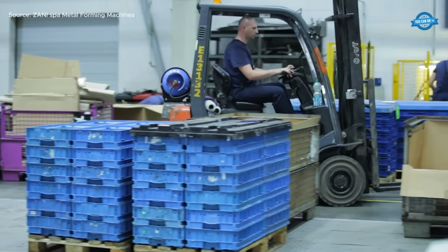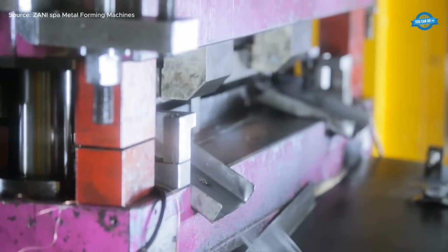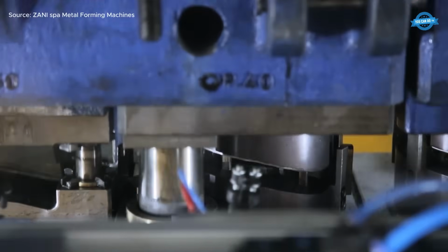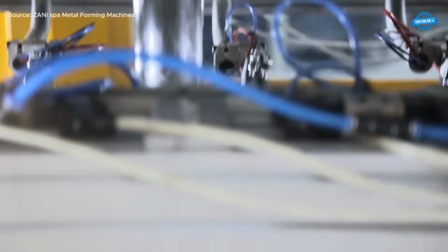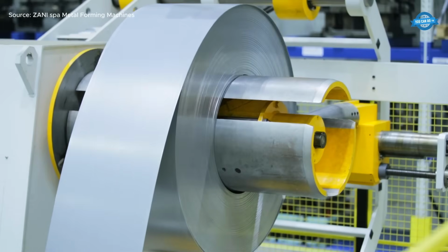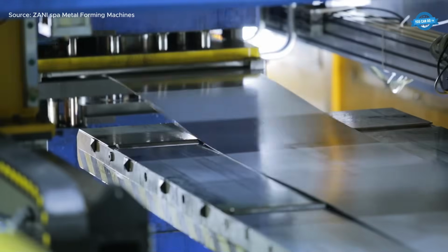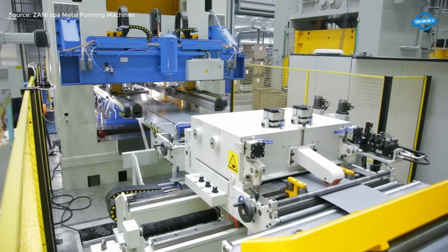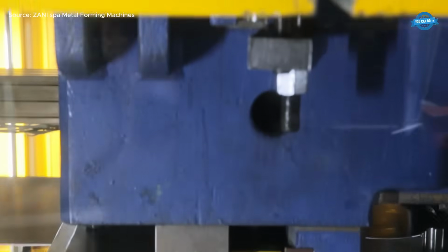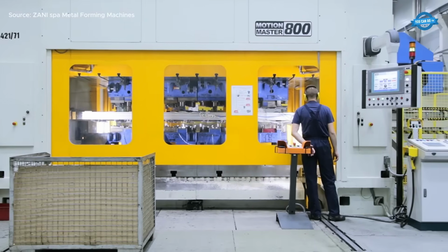The Zany Motion Master 800 at Technia is an advanced 800-ton press designed for high-precision stamping processes. It enables both progressive and transfer stamping, ensuring versatility in production. The machine features a complex press system optimized for manufacturing shock absorber components like spring seats and lower brackets. Its automated zigzag feeding enhances material efficiency, reducing waste and costs.